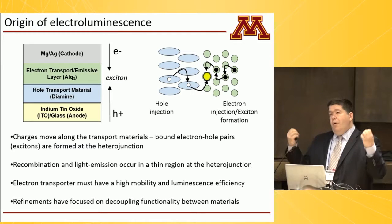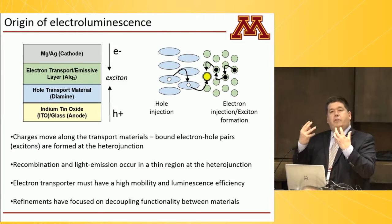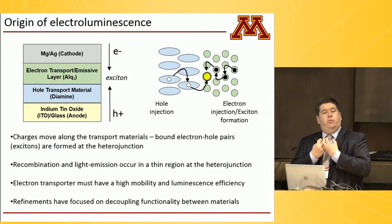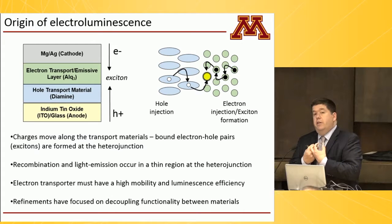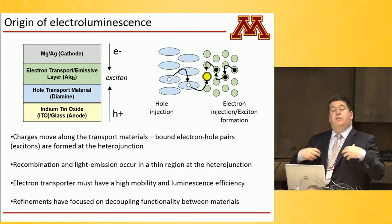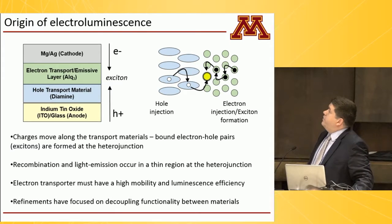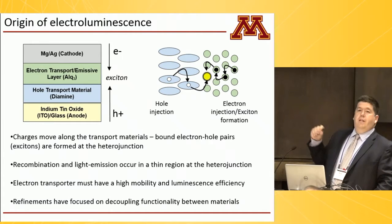Right? When the electron and hole find their way onto the same molecule, the dielectric constant of the material is low enough that that positively charged hole and that negatively charged electron are attracted to each other. They form a bound state, a coulombically bound state called an exciton. And the fact that they form an exciton is really important to how OLEDs and materials have evolved over the last couple of decades. So we think of this device as operating with holes coming in from one direction, electrons from the other. They form this bound electron-hole pair called an exciton. That exciton recombines, and you get light emission.